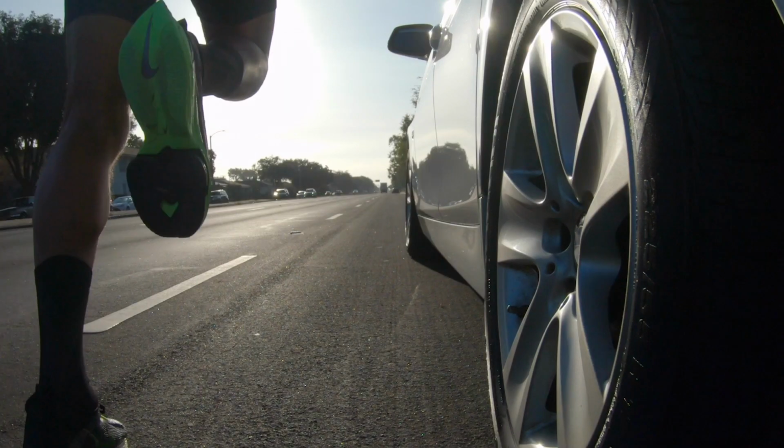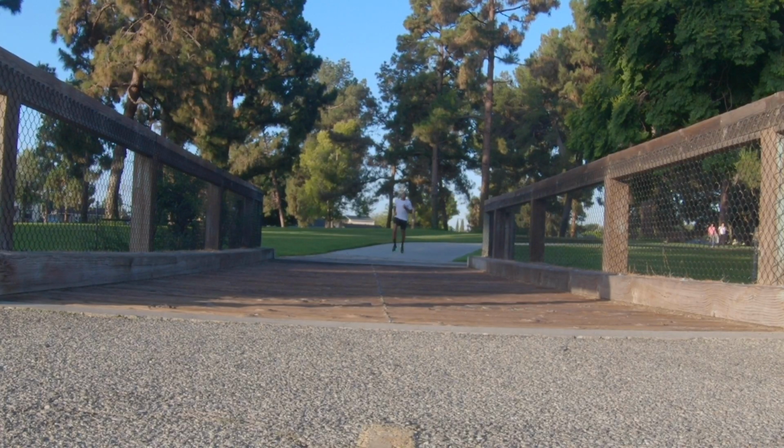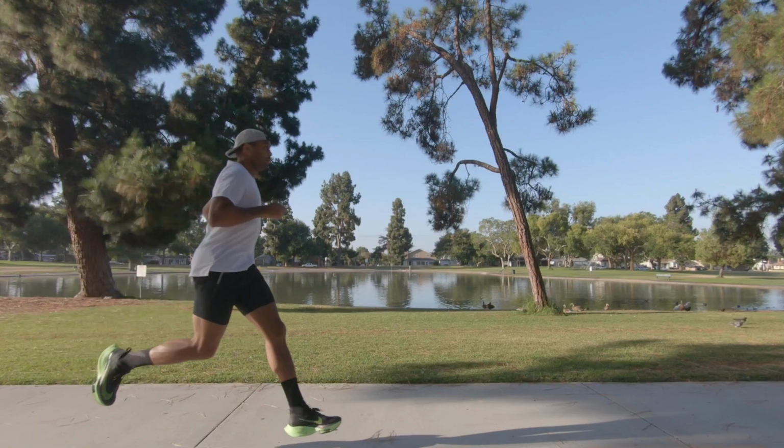Now, I also made sure to put in some work on that long run aspect because I know a lot of you are considering this shoe as a half marathon, a marathon type effort shoe. And so for the first long run that I went out for, I kept it around 9 miles. I kept the pace pretty chill. I was surprised at how effortless running 8 minutes and 10 seconds per mile was for me.